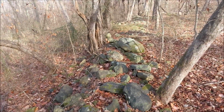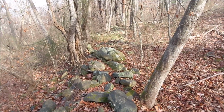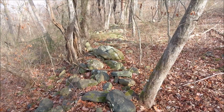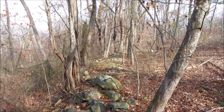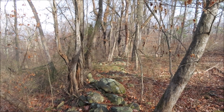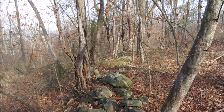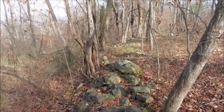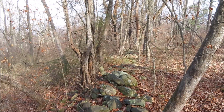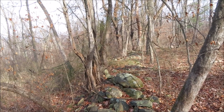I'm standing on a rock wall, which is at the edge of a road. The road heads on down that way to the north and takes you to another abandoned homestead down that way. And if you follow this road, this is part of the old Belmont Road, I guess. If you follow this far enough, it'll take you all the way down to Front Royal.